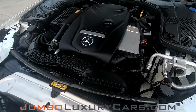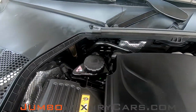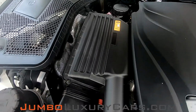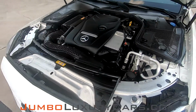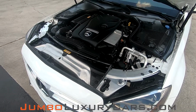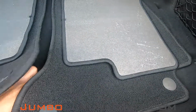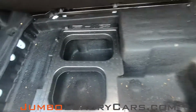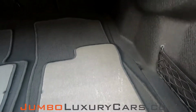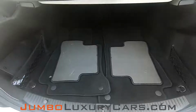Now let's take a look under the hood. As you can see, everything seems to be in good working order. Now let's take a look at the trunk. Here we have your floor mats. Here we have extra storage. Overall, the trunk is in excellent condition.